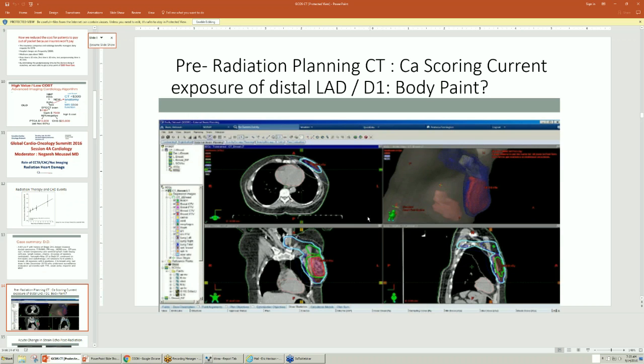So actually, there are ways that you can even avoid the amount of radiation we're having here, because you have to see this in 3 dimensions. And now we could actually rotate this image if we had it on our computer. And so you get to see the 3D of it, and you could actually put some body paint over certain areas with leaded paint that would actually avoid the radiation exposure in certain areas of the distal LAD and diagonal. So you could do even more if you were really concerned with three-dimensional body painting.